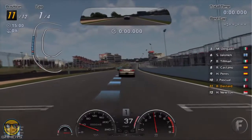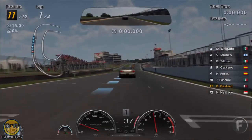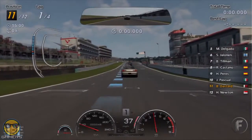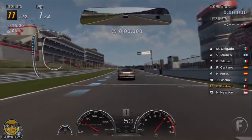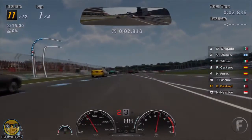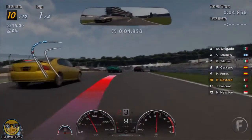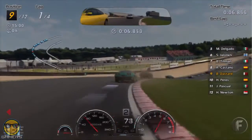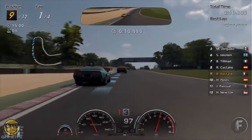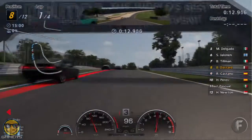Also, I'm going to turn the volume down to TV, even though I doubt you guys can hear it. I don't need to have it up loud because of headphones anymore, which is nice. There we go, we're actually moving at speed now. God, we've reached exactly 100 mph before we reach the braking point, which is nice. And we're already in 9th. This is 4 laps.